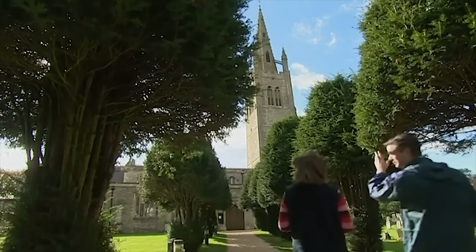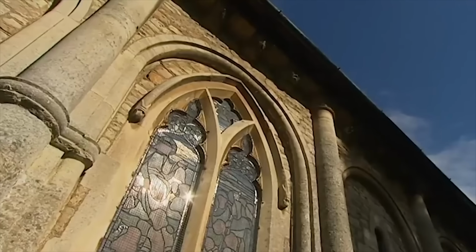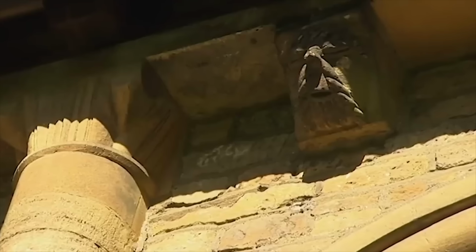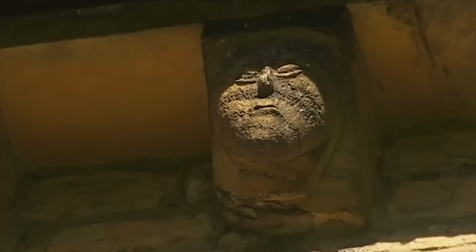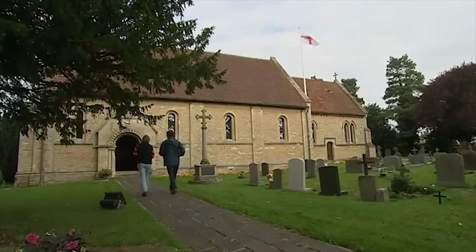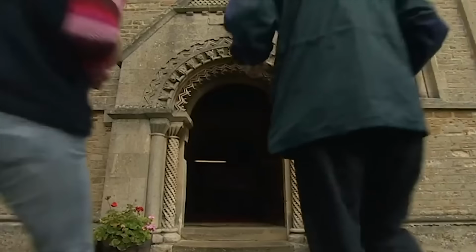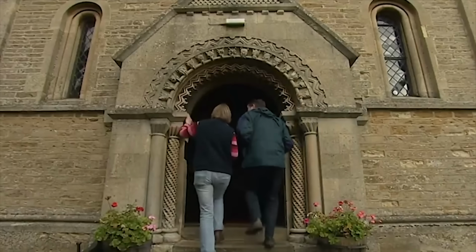But Jonathan Foyle has a theory about why the masonry is turning up on our site. He thinks it was a medieval recycling job, salvaged from a posh house or a church after renovation. He's discovered that in this 19th century church, there are bits of a 12th century chapel that used to be about a mile from our site.